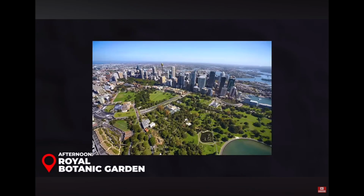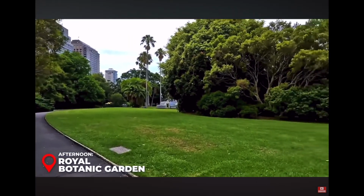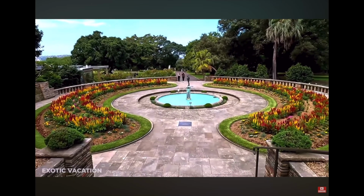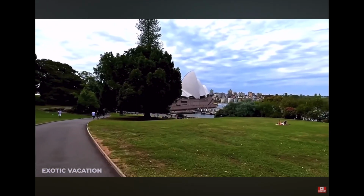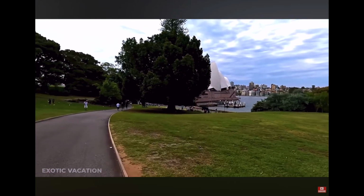Afternoon, Royal Botanic Garden. After lunch, wander over to the nearby Royal Botanic Garden. This oasis in the heart of the city offers lush greenery and quiet ponds, ideal for a relaxing stroll or a lazy afternoon picnic. Entry is free, so take your time exploring the themed gardens and hidden nooks.